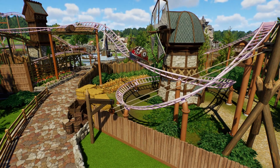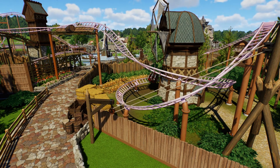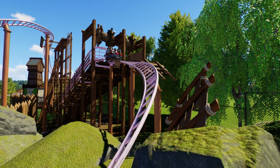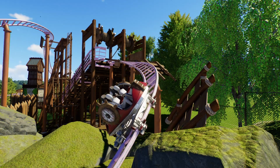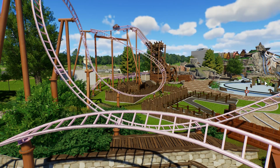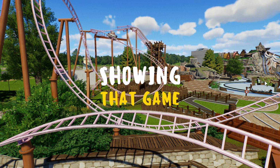Let's just dive right in. We're back in Wonderland Point, my lovely theme park. We're based in the UK, sort of on a Universal budget, and we're currently making a Viking land, where last week we made this lovely spinning coaster, and this week we're theming it up so it looks all pretty.